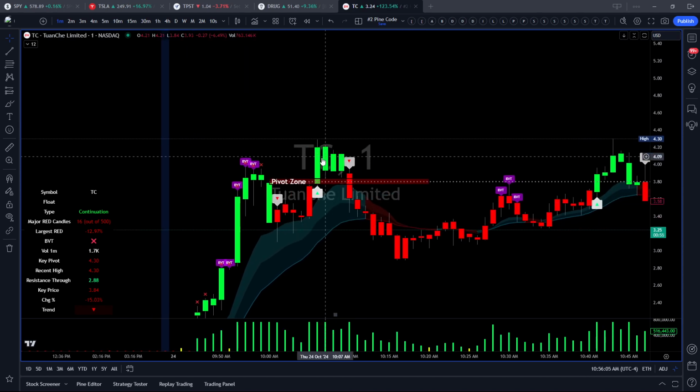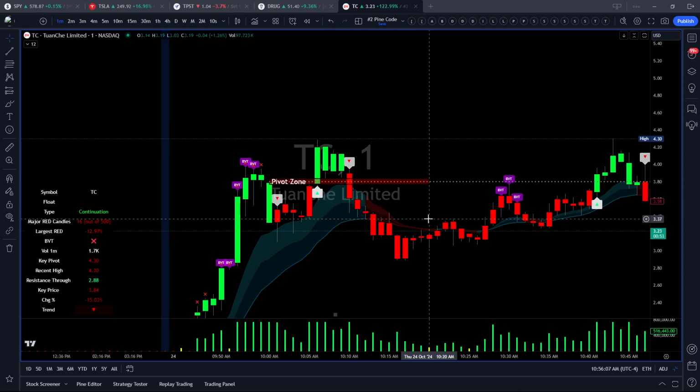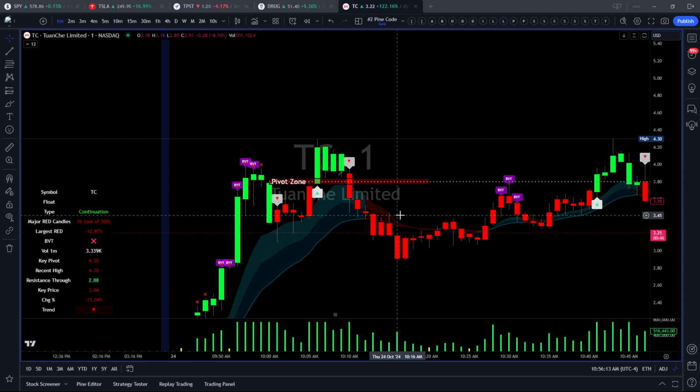Unfortunately, it didn't hold up. It was supposed to hold this pivot zone. If it doesn't, then that's it. I'm out, right? And there's no strategy that works 100% of the time. So these losses are okay. Mitigating risk is most important.